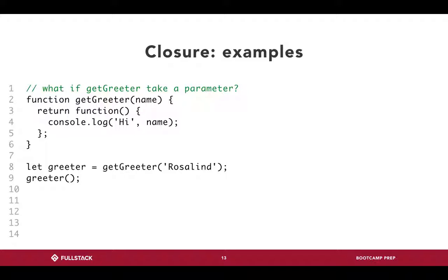Which means if I wanted a way to greet Marie, what do I have to do? Okay, so not change it. I want to greet Rosalind and Marie. What do I have to do? What do you mean by second argument? Oh, okay, you took me literally when I said I wanted to greet both. That would work, but I want to greet them separately.